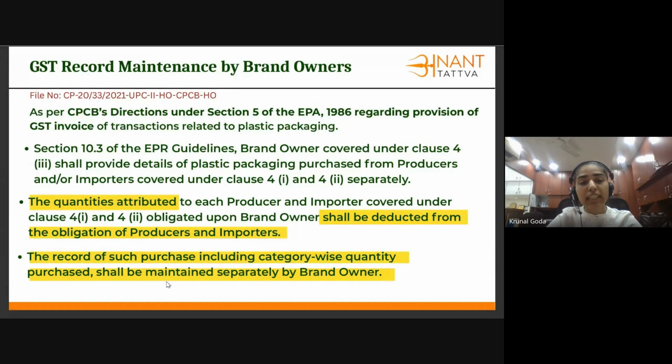Firstly, as you can see over here, in Section 10.3 of the EPR guidelines, a brand owner covered under Clause 4 shall provide details of plastic packaging purchased from producers or importers covered under Clause 4 and 4.2 separately. This is something that we all know. But what is the critical part in this?